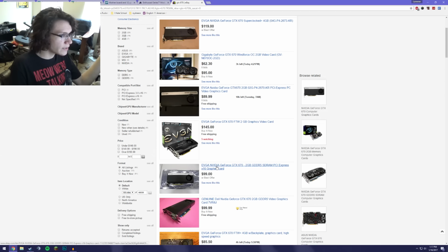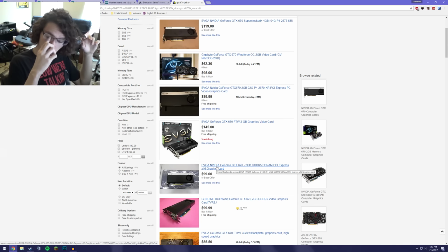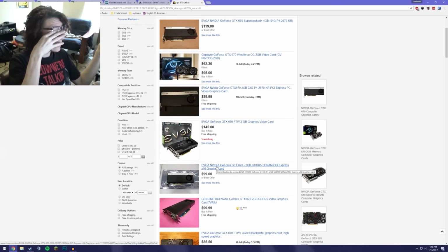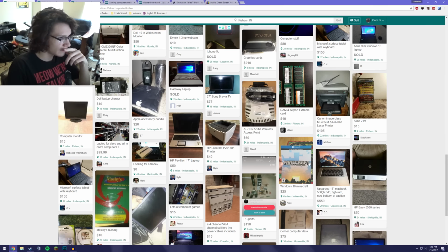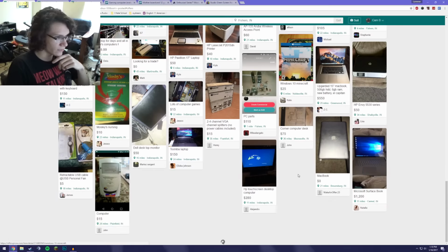That's not bad, but 2 gigs of VRAM? I mean, that's fine for 1080p. But Windows 10 Minecraft, that's not even a good deal. Windows 10 Minecraft is like Pocket Edition, isn't it? Whatever.